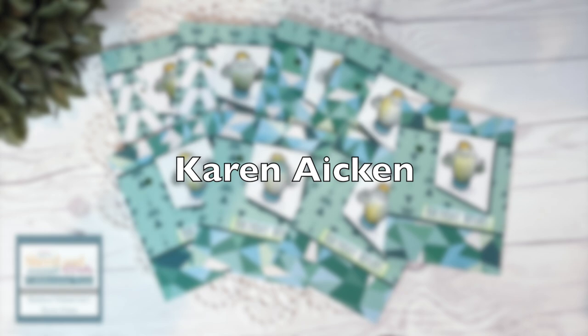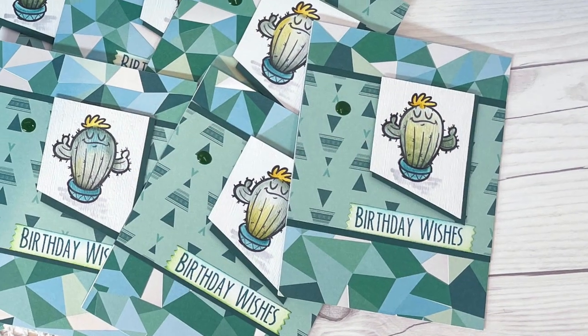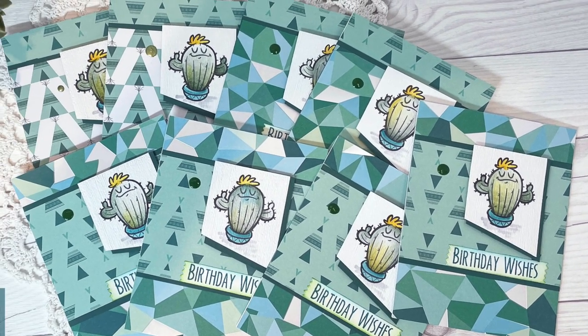Karen Aiken created these fun birthday cards with a cute cactus stamp set. I know cactuses aren't always thought of as the friendliest, but these guys are pretty cute.